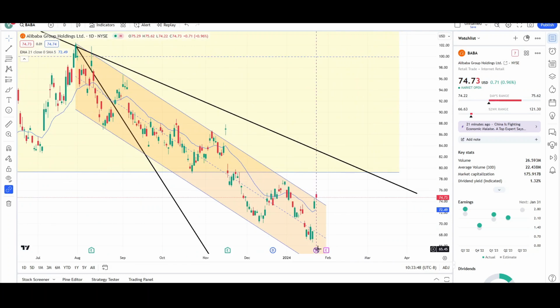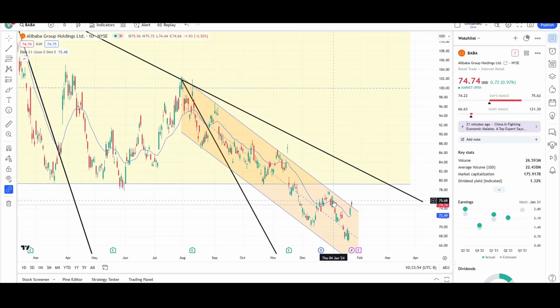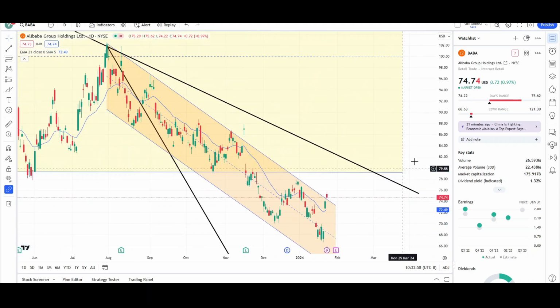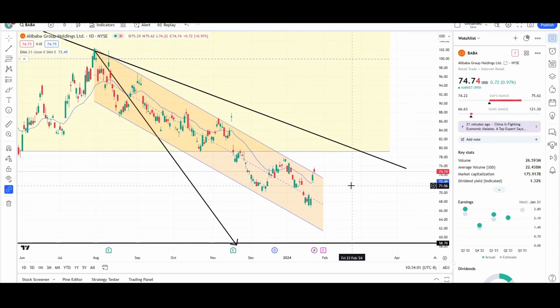I don't care about the stimulus that they pumped out. I don't care about any war between China and US. Doesn't mean anything. As long as the price is going down, I'm going to be bearish. So we just saw a push up higher. What is the reason? What is the technical reason?